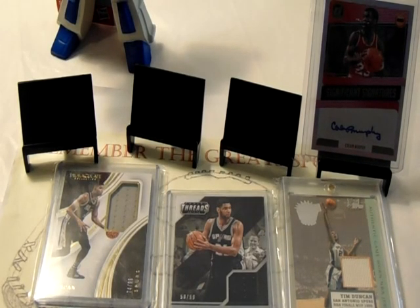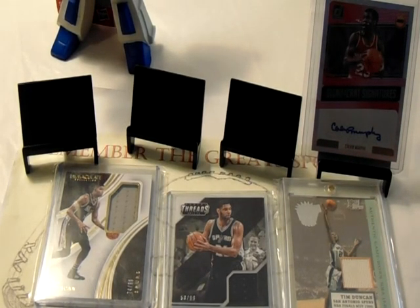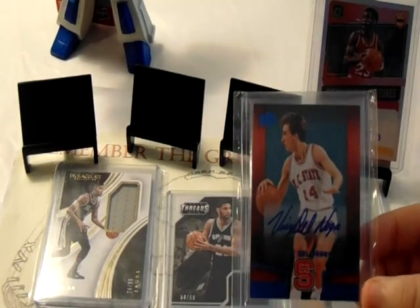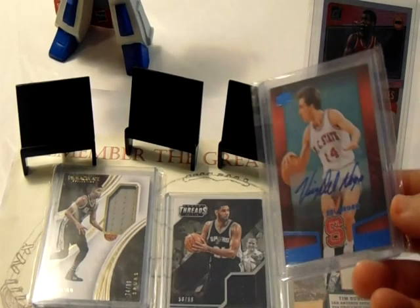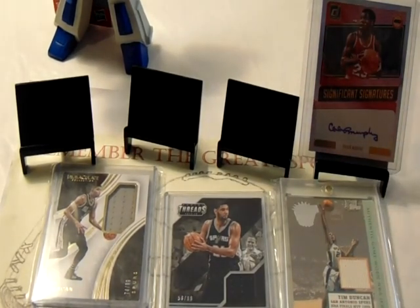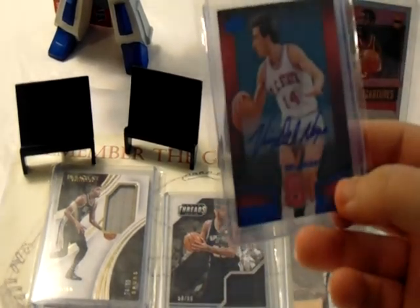Now, staying on the basketball theme, he also had some college greats cards, and these are San Antonio Spurs, a couple of them. So we'll stay on that theme. And this is a Vinny Del Negro, North Carolina State autograph. And that is from, it looks like Upper Deck, 2014-15 Upper Deck Letterman collection.